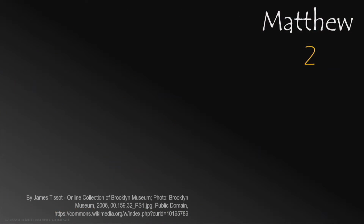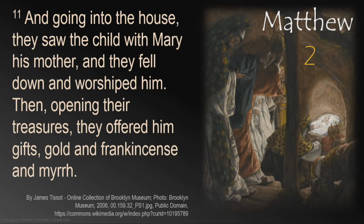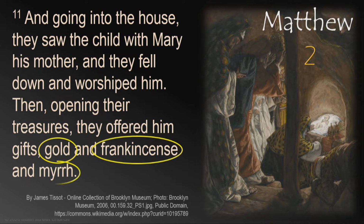They rejoiced exceedingly. Going into the house, they saw the child with Mary, his mother, and they fell down and worshipped him. And then opening their treasures, they offered him gifts, gold, frankincense, myrrh. A lot has been said about the gold, the frankincense, and myrrh. I'll say a tiny bit more. Because we can't help ourselves.